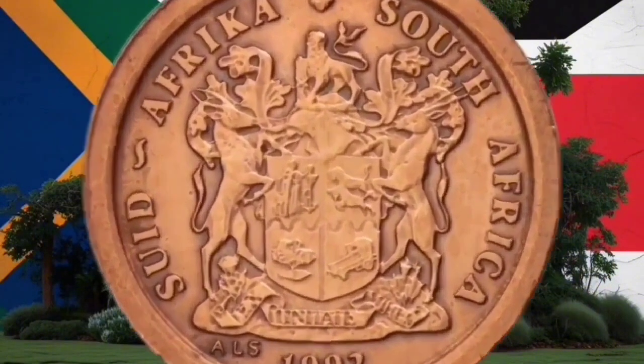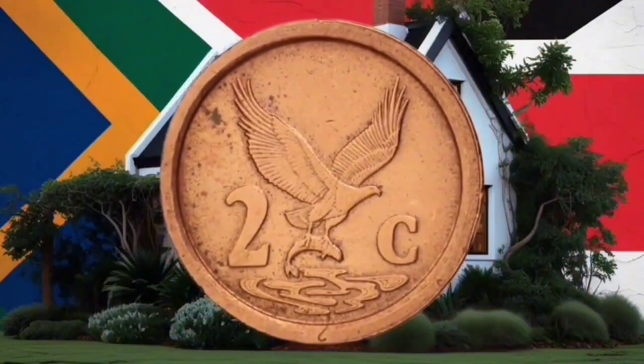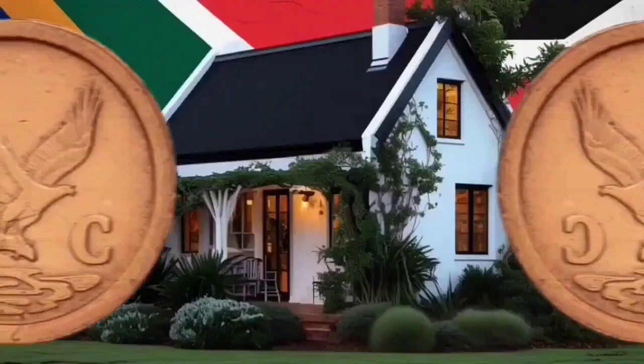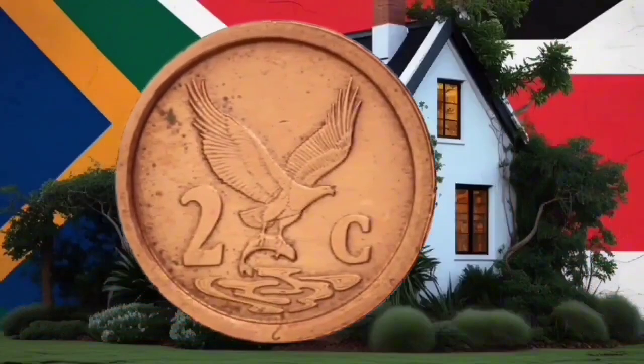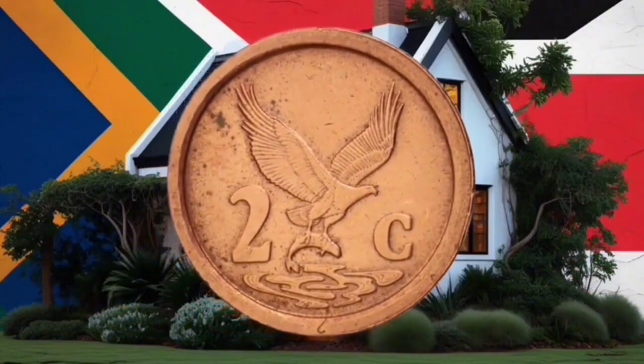The 1992 2-cent coin has a diameter of 18 millimeters and weighs around 2.1 grams. Its color is a deep reddish-brown due to the copper plating, which over time can take on a rich patina. The coin has a plain edge, and although it was mass-produced, certain variations make it particularly special.